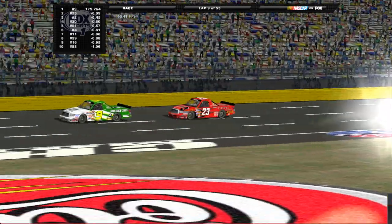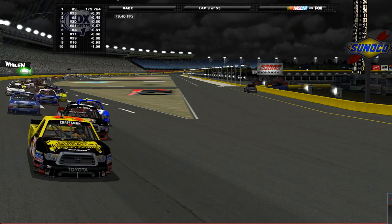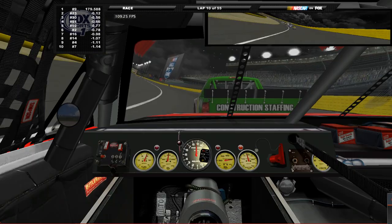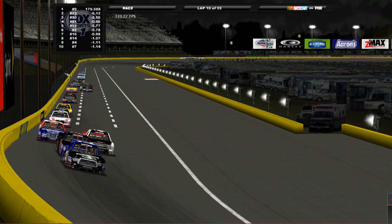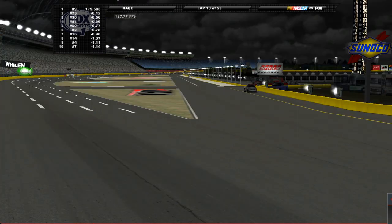Starting to bunch up in the middle of the field. I think drivers are just trying to figure out how to go about this new track. Look at an amazing flyby heading down into 1 and 2. Watch the field go by. Off turn 2 now. Or off in heading camera in turn 3 now, I should say. Now back into the turn 1 camera.